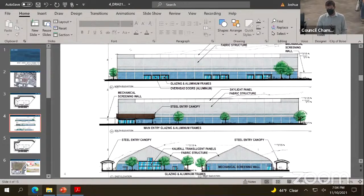The substructure has been used in several other aquatic facilities, one that we're currently doing in Mountain Home, Weckard. It is a structure designed to withstand the corrosive nature of a pool facility, and we are providing appropriate HVAC to help control and mitigate the humidity within.